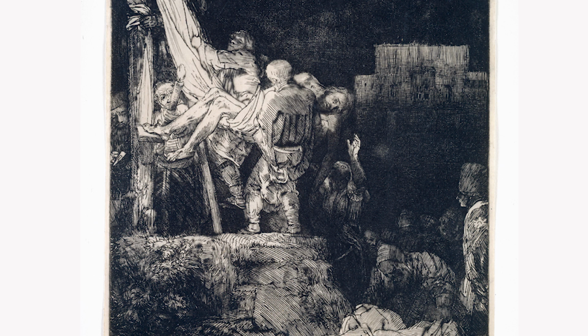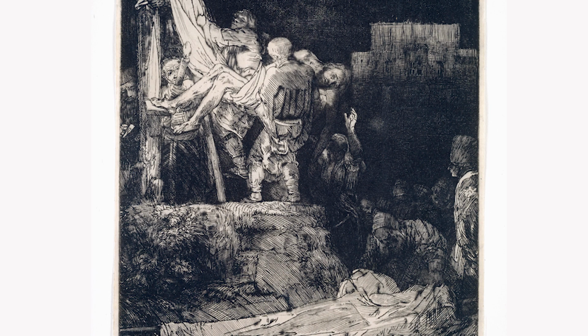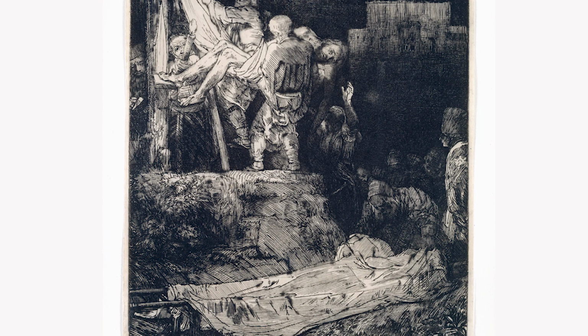So you see that the main action in the scene is taking place actually quite near the top of the image. And it's flooded with light. And it stands out because the background is shrouded in darkness. And Rembrandt knows that this visual dynamic will attract the attention of the viewer. So he's very clever in how he uses light and shade in this way.